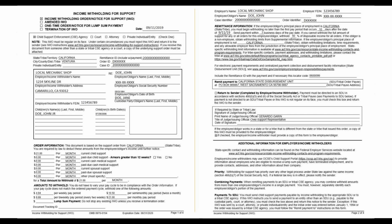And it also talks about the children, so that way you can confirm that everything that you're seeing is for your employee. On the right-hand side of the screen, you're going to see, again, instructions about how to remit the payments. Remittance information is at the top of the page, and you're going to make sure that you review it and see when your compliance date is.